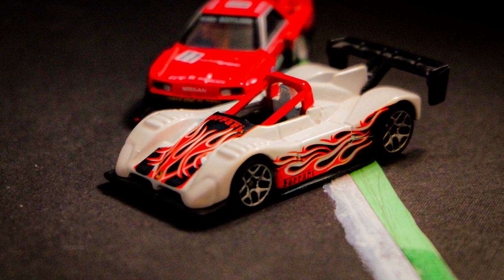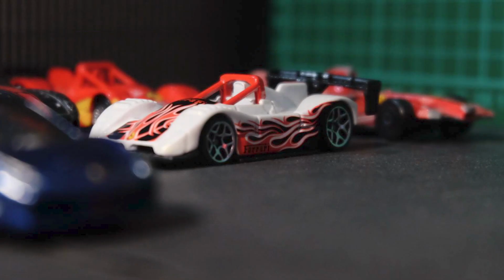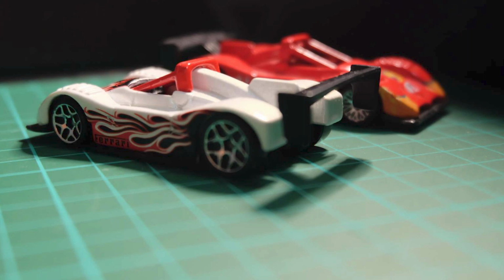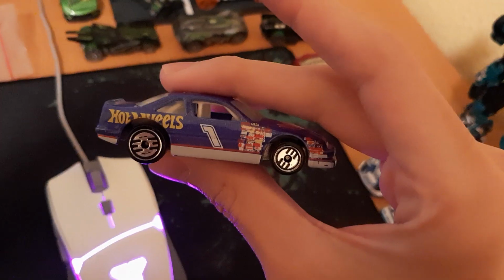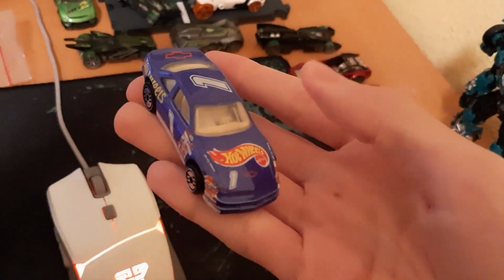Now, yes, it's not that realistic, which I do kind of get, considering the fact that this is for a mainline, which, okay, makes sense overall. But still, they knocked it out of the park. They somewhat got this design really well to flow with the colors and with basically the paint scheme overall. Even with that red roll hoop on the driver's cockpit. Beautiful.